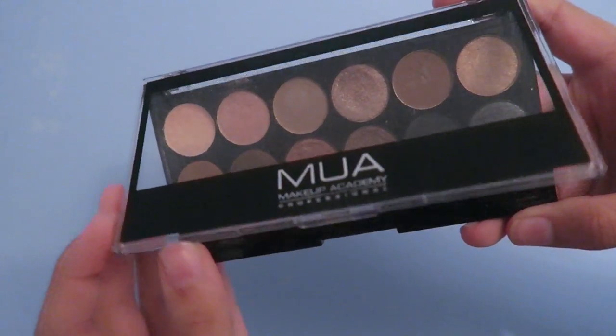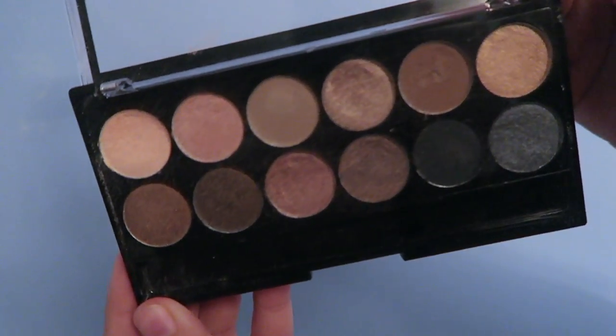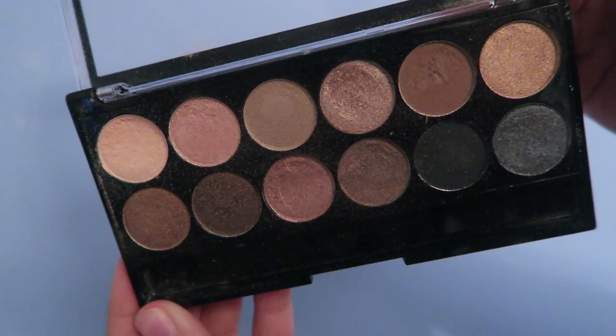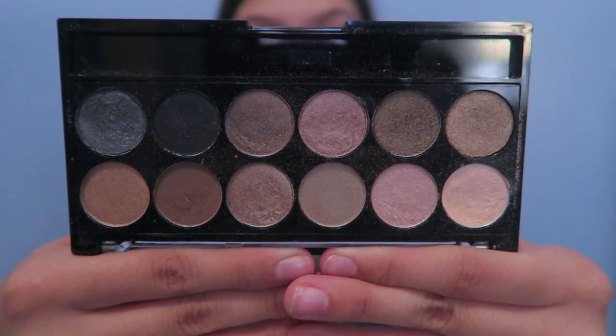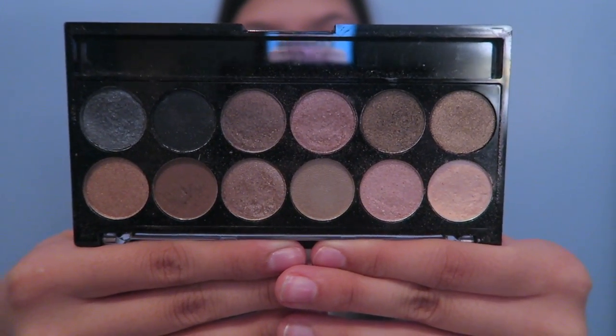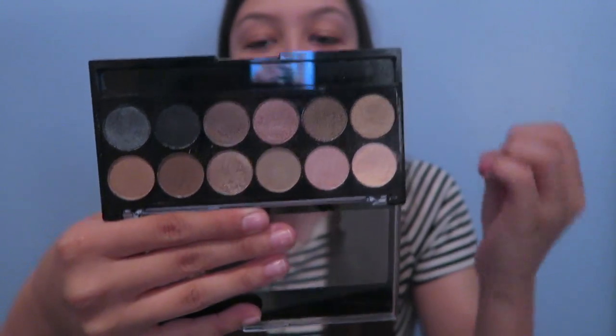We are on to the last two things in the bag. So, this one is the MUA eyeshadow palette in Undressed. Now, I rarely wear eyeshadow, but I really want to get into it. You can see that I've played around with these colours quite a bit. But these are the colours. They're absolutely gorgeous. I literally think that this one, this one, this one, this one is so pretty, and it'll just make such a nice little summery shimmery look, because this palette is a mixture of shimmers and mattes, which is amazing, and it's not too big, so yeah.